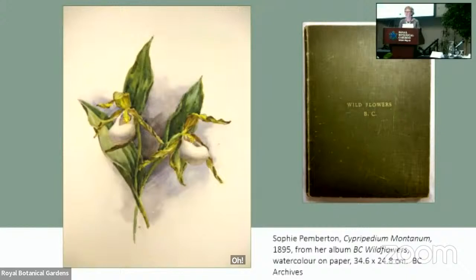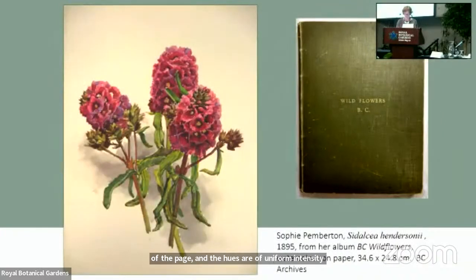The lighting is always neutral. The perspective is always frontal. The plants are isolated in the center of the page, and the hues are of uniform intensity. In fact, it's this background of similarity that makes the differences of each plant really shine through. It is, I think, at the heart of their aesthetic appeal.